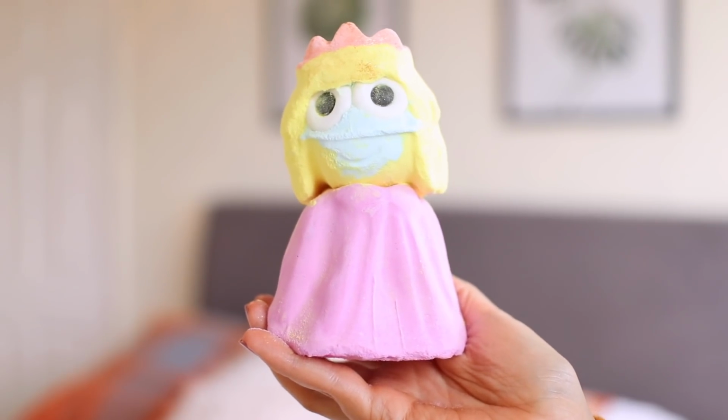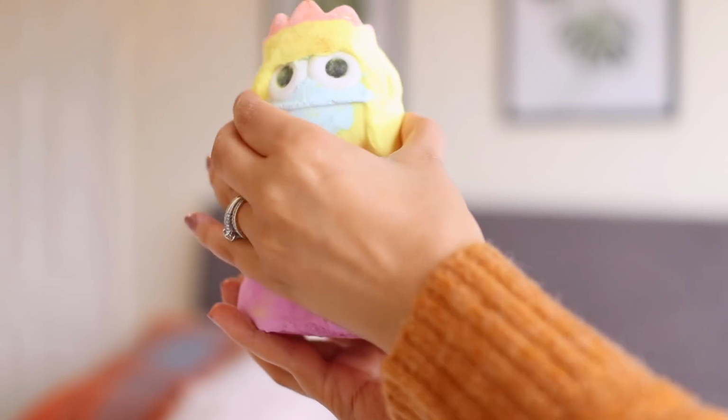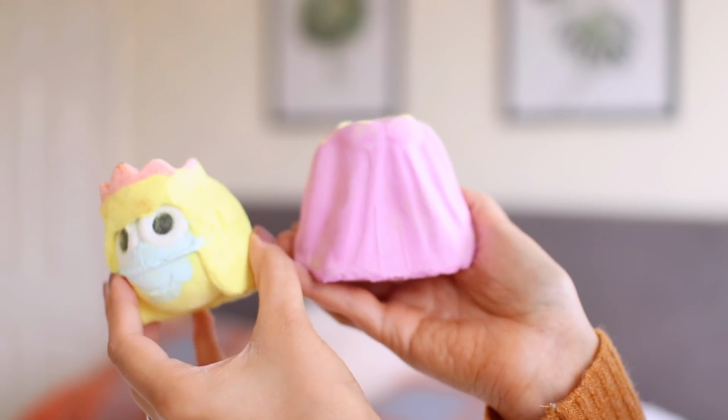So this next one is kind of in between sweet and sinister for me, because the concept of it is really sweet, but there's something quite creepy about her. I don't know why. I think it's because she's just like staring. But this is basically the Princess Bomb Bomb, and it's a similar kind of concept to the other two. It's a larger bath bomb, comes in 2 parts. You have the head and the body separate. You can use them together or separately, as I've said.